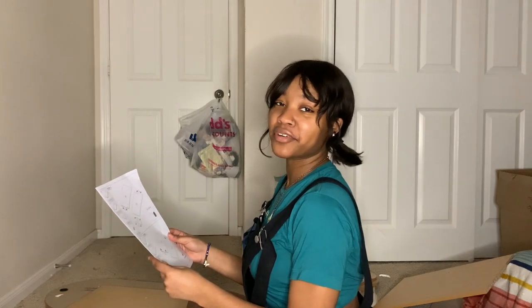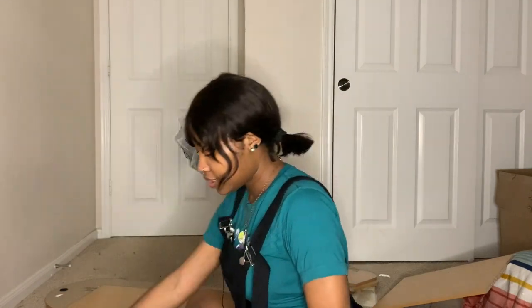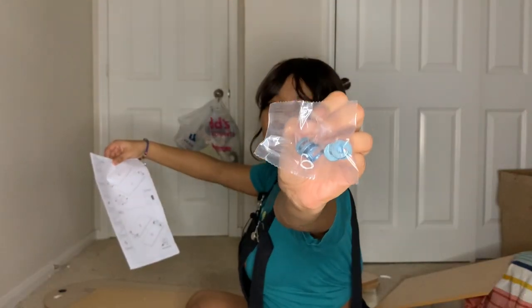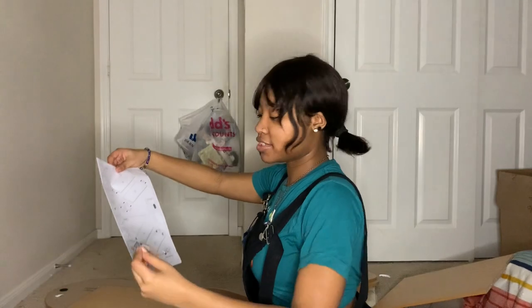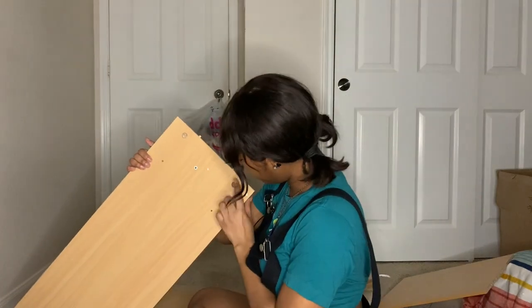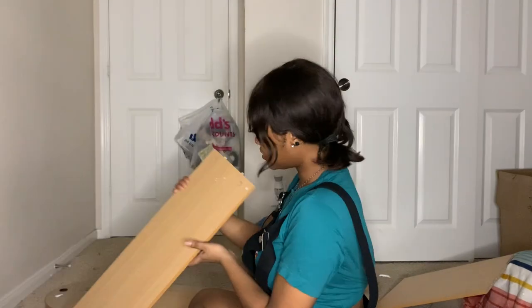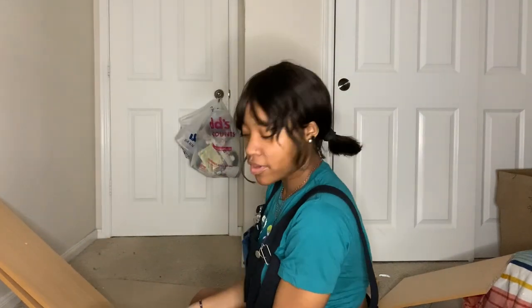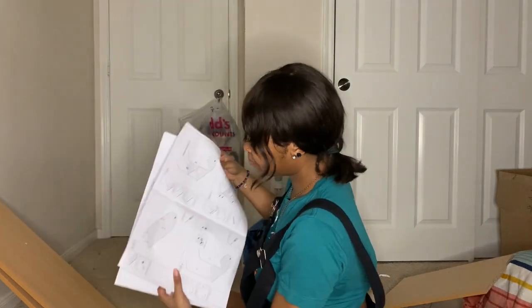All right, now we're gonna go ahead and move on to step two. Step two, we gotta take these really big screws and put them in the really big holes right here. Y'all see that? All right, let's go ahead and do that. Now side C, side B is done. We're gonna move on to step three.